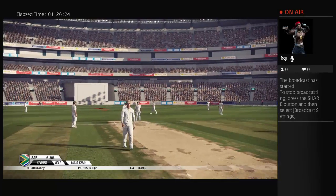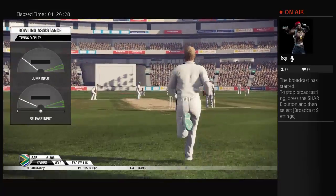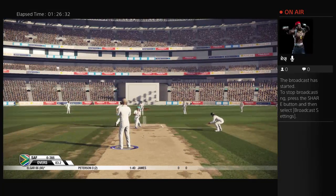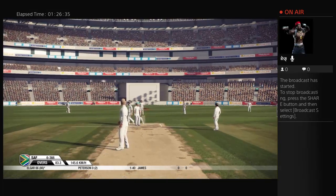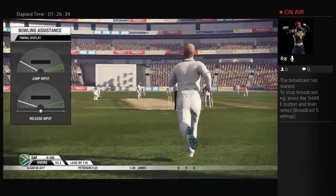No addition to the scoreboard. The batsman was beaten all ends up there and it sails past the bat to the keeper. He's turned him sideways. Fantastic bowling.